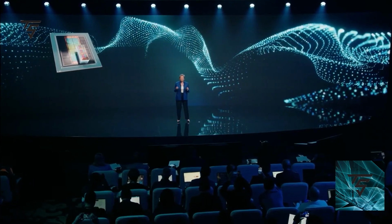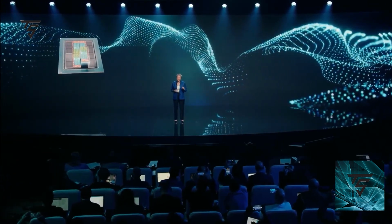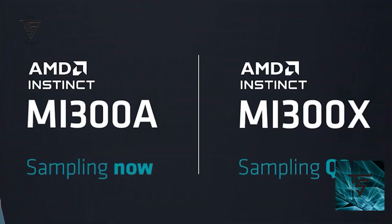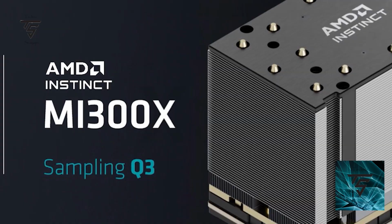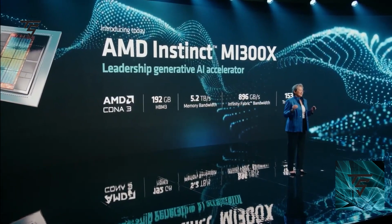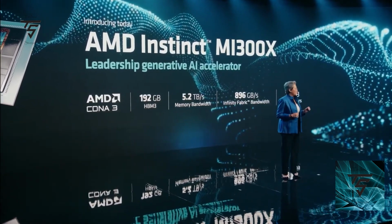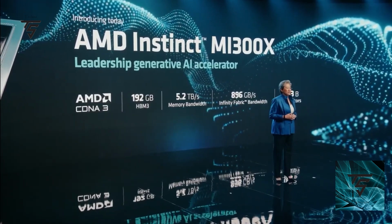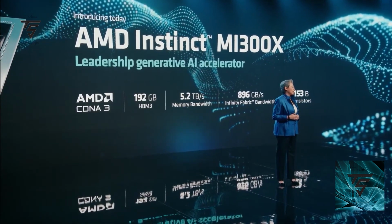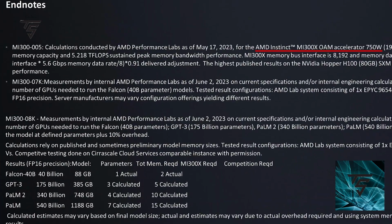So AMD launched its MI300X GPUs, which is sampling in Q3, and we know everything about the MI300X because it comes with 153 billion transistors, 192 GB of HBM3 memory, and the CDNA3 architecture, 8 GPU cores and so on. But we never knew what power requirement is set for this bad boy. And now we have it.